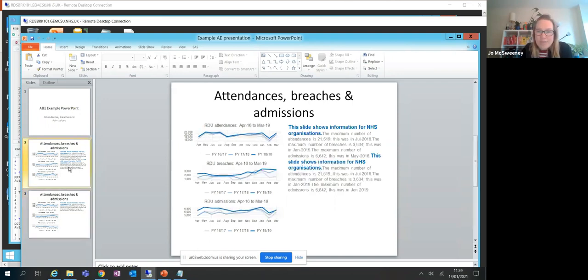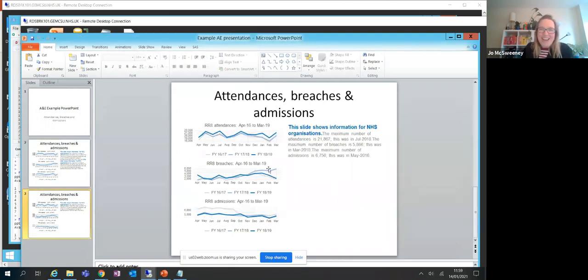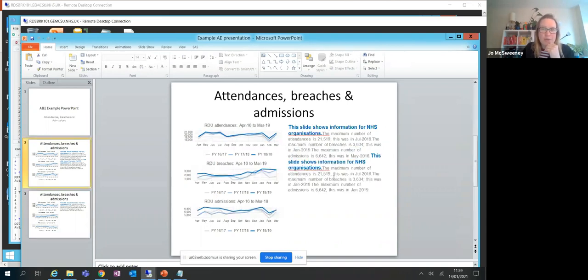Aha, I think it's probably because there are two. That explains it. Brilliant, answered my own question. RR8 Leeds only had one maximum admissions. So this text, which I only expected to be brought out once, has only been shown once. The RDU, because the maximum admissions is 6642 for two separate months, has actually repeated the whole text in there.